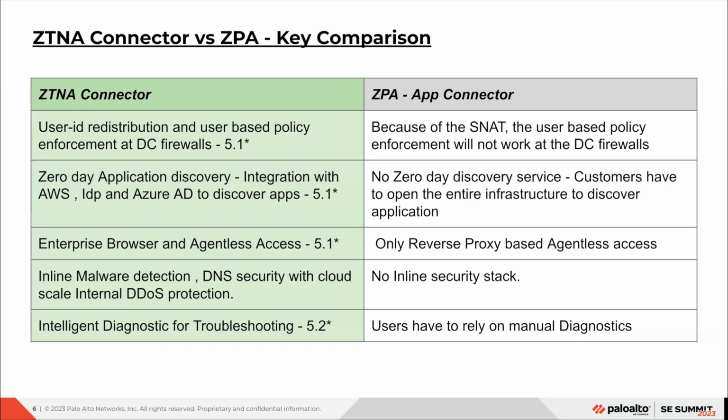And we will be supporting one of the most advanced unmanaged devices soon, that's your enterprise browsers. So we will be supporting enterprise browsers by June. We also provide agentless access today, and in the future we will extend it to URL rewriting. So that is better than any of the agentless access our competitors provide, which is primarily based on a reverse proxy. And from a security stack perspective, we have inline malware detection, DNS security, and internal DDoS protection, which comes with cloud scale.